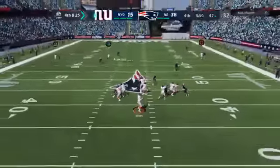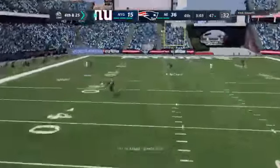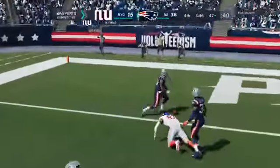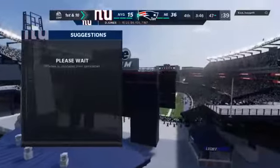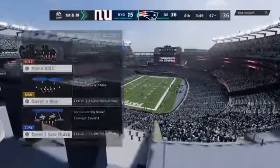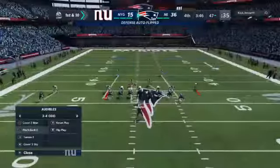Jones now throwing on fourth down. Looking for Shepard deep. And this is going to be incomplete. The Giants go on fourth but come up empty. And the Patriots take over. They're going to have terrific field position.